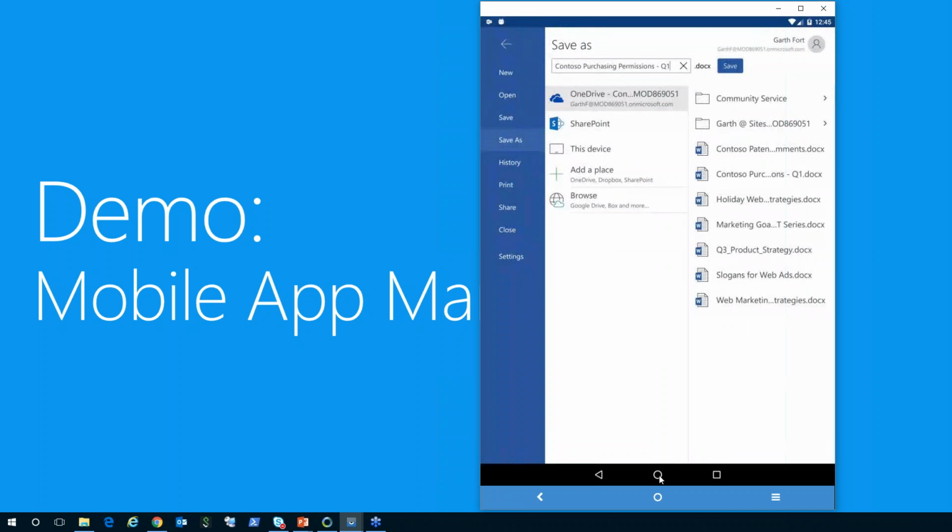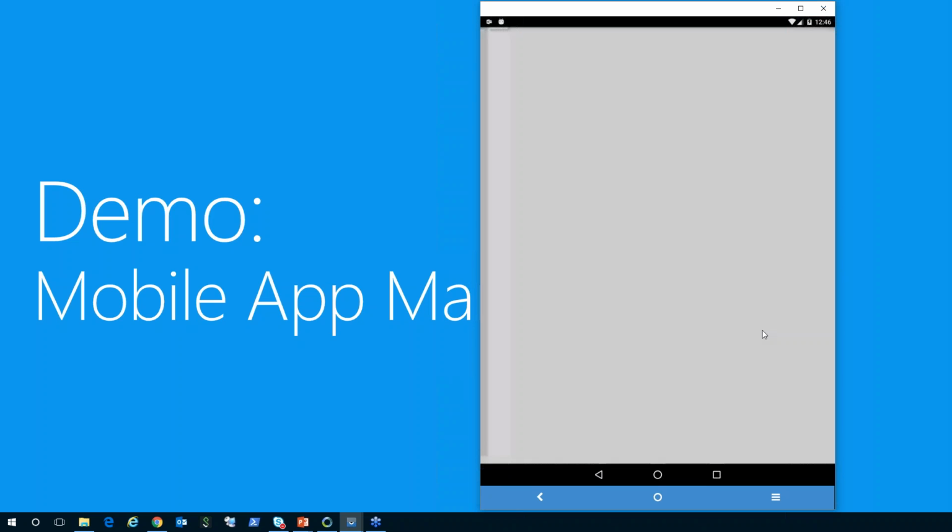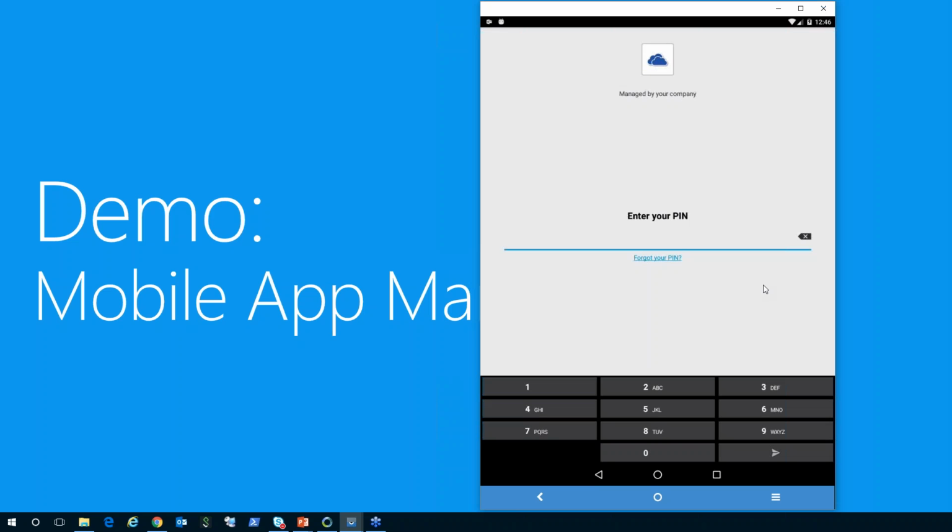And you can actually set these application management policies on a per app basis. So I'll show you an example of that. When I open up my OneDrive here, I've actually set a per application management policy that requires its own PIN to get into OneDrive. So I'm going to click OK on this. And assuming I haven't been in this application in the last half hour, it should ask me for a PIN. So there it is.